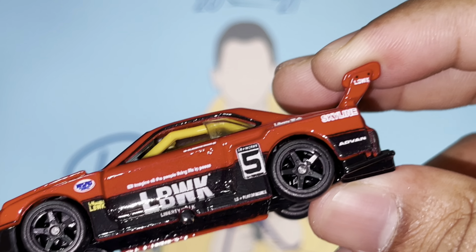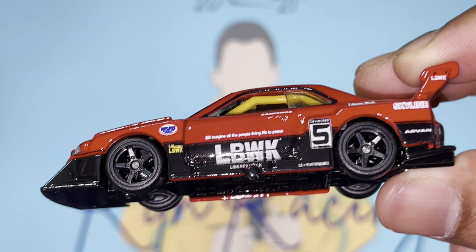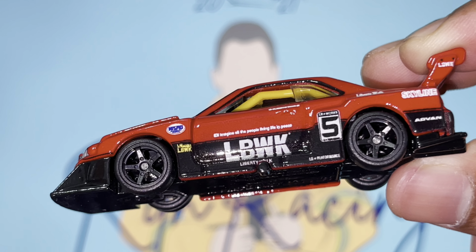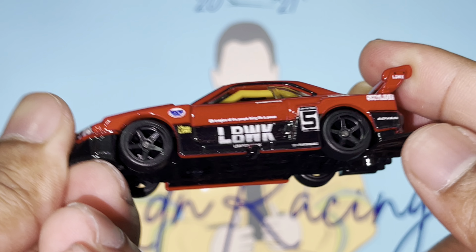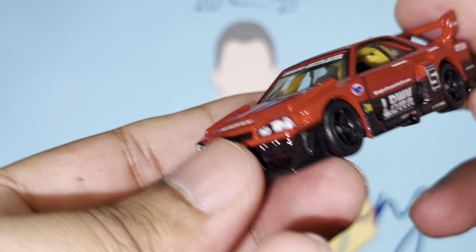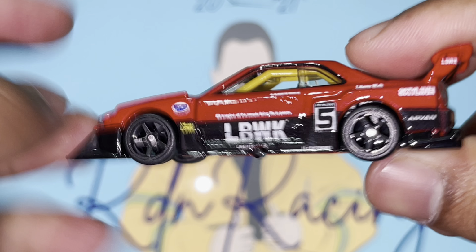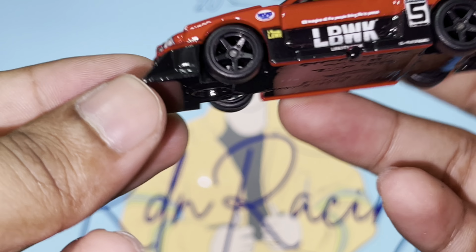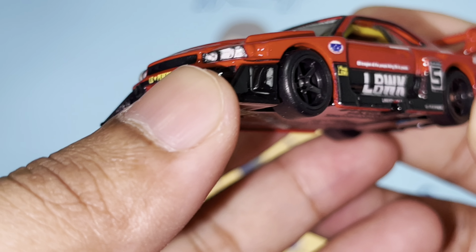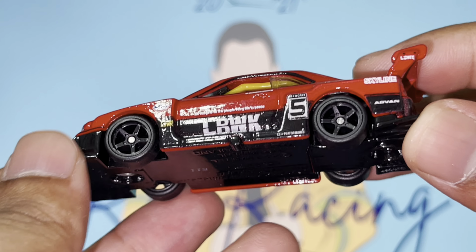LBWK right there. So this car really, if you see this on the road, you guys would definitely know it's a Liberty Walk wide body kit, because it's literally all around the car. And yeah, so you guys can see the side skirts, this amazing body kit that I did not show you earlier on, but you guys can obviously see this amazing body kit. Very well done. It's very unique, you know, very different from the typical wide bodies that you guys can see.